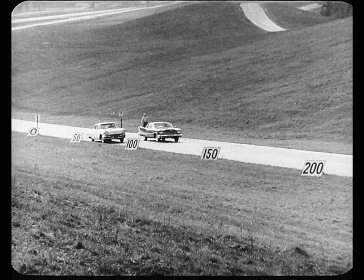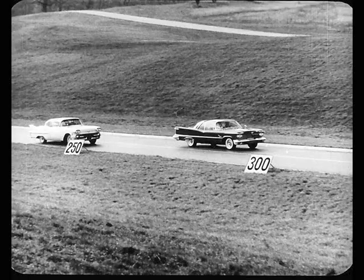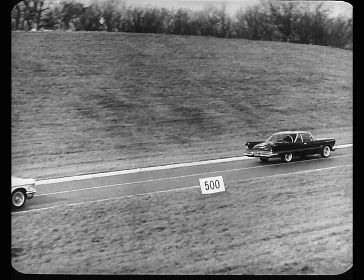Imperial begins to gain as they near the 100-foot marker. Near the 200-foot marker, the Imperial is moving ahead fast. At the 300-foot marker, the Imperial is about 2 car lengths ahead of the Cadillac and still increasing its lead until, at the 500-foot marker, the Imperial is about 75 feet ahead of the Cadillac. Here's engine transmission performance that gives the Imperial a really big margin of safety in passing on a highway.